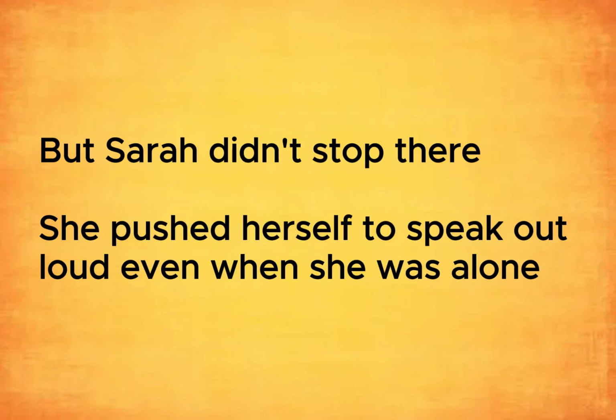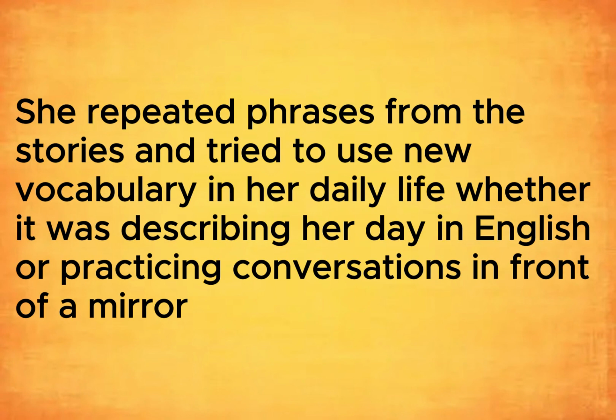But Sarah didn't stop there. She pushed herself to speak out loud, even when she was alone. She repeated phrases from the stories and tried to use new vocabulary in her daily life, whether it was describing her day in English or practicing conversations in front of a mirror.